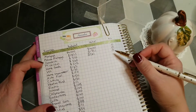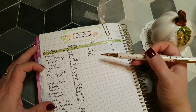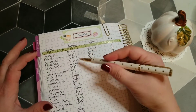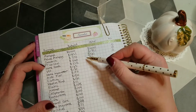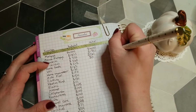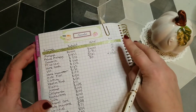For Peachtree Utilities, that's what PT stands for. It's another rental house we have in Washington State. We didn't pay anything this month. It's kind of like a sinking fund. But right now we recently paid, I believe it was the property tax. So it's actually a surplus, or we're over in this category for $1,150, so that's way over.